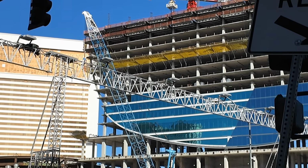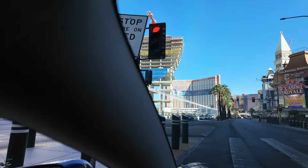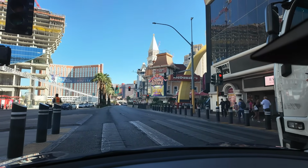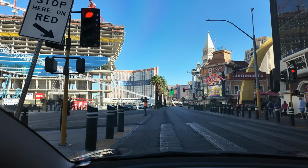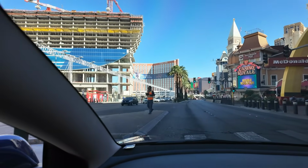So I'm gonna make my way to the Treasure Island, then we'll come out. I will probably stand across the street over here. I usually stand, you can see the giant McDonald's arch, I stand by the road there to get the view of the tower to zoom in. We got some kind of construction guy here taking some videos or pictures.